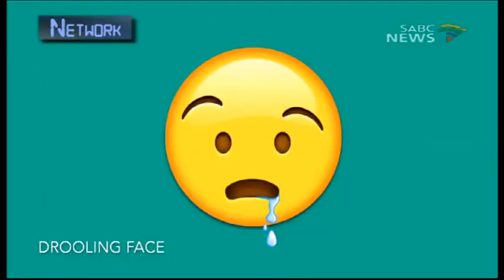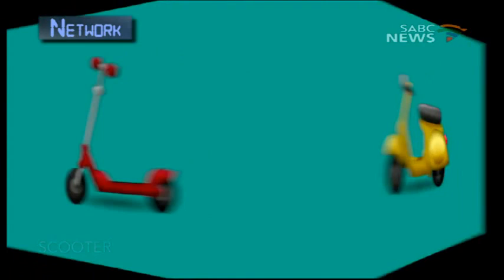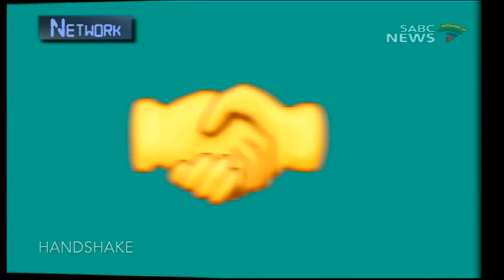Typically, about 72 new emojis are released every day. Yes, you will wait a month or so to access them, but better be sure that they are coming your way. And there is no manual that comes with them.